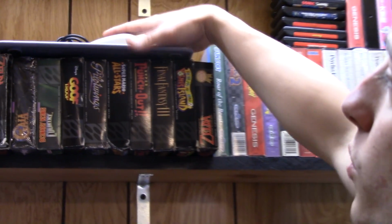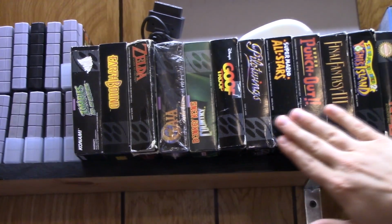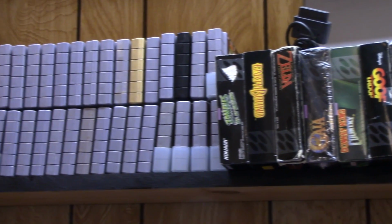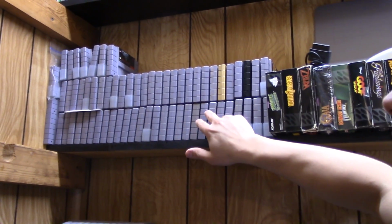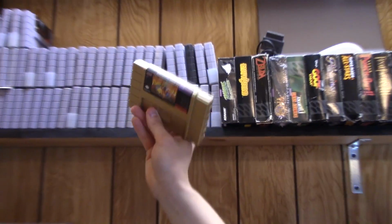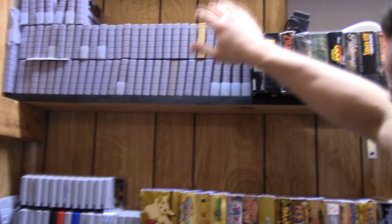Sliding over here to the left more, we have Super Nintendo games. There's the mouse for Mario Paint. My boxed Super Nintendo games, don't have a whole lot of them, but like I said, I am very happy with the ones I have. And then my loose Super Nintendo games, have a lot of loose Super Nintendo games. You're probably curious as to what this gold card is. It's actually a reproduction game called Marvelous, Another Treasure Island. It's a game I really want to talk about in a future episode of DGR, so I won't talk about it now. Just keep that in the back of your mind right now.